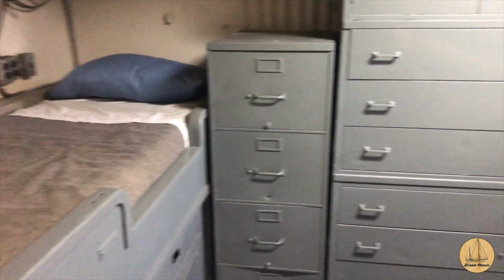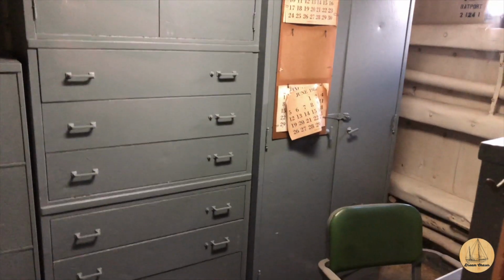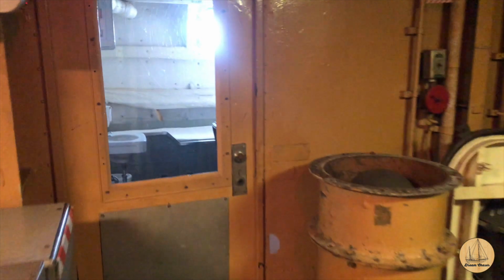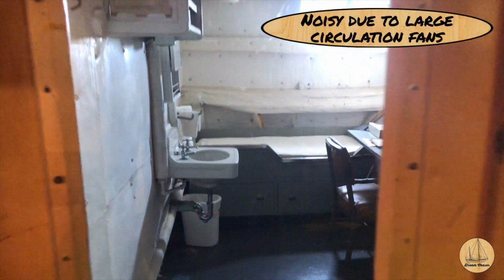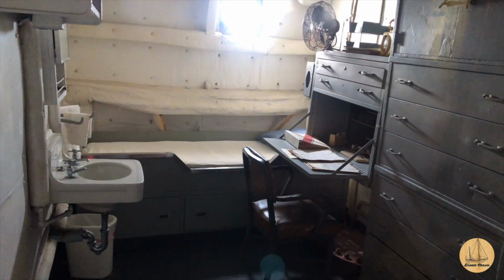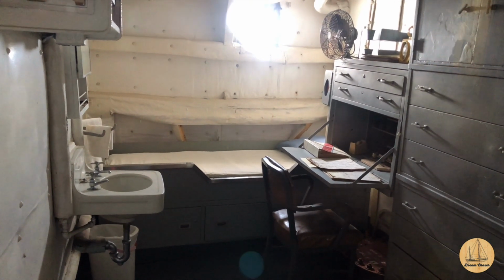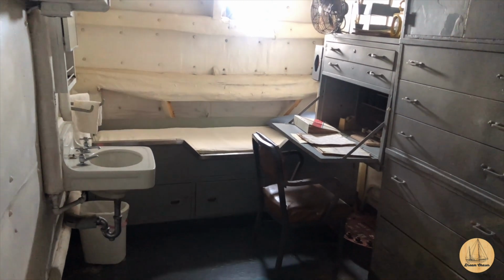Here's some of the officers' quarters. Here's one. It's kind of in this center of the ship called the wardroom area. And then there's another one over here. You can see the bunk over here on that side. These darn near look like prison cells, but this one actually had a porthole, so probably a high-ranking official here.